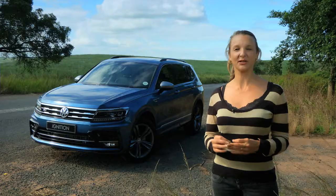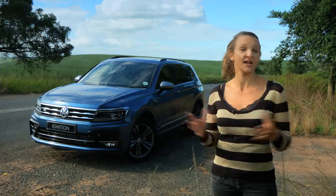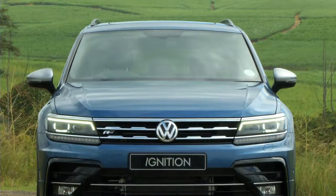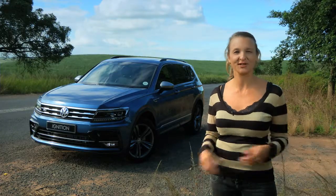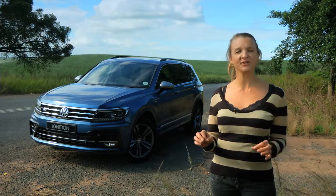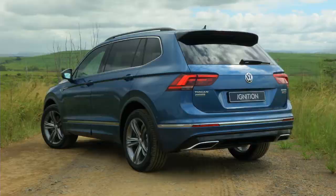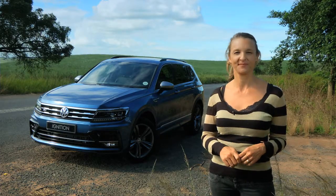In fact, I think it looks even hotter than the Tiguan. There are a couple of visual differences aside from just the length. At the front, the grille is more aggressive and it sits at the end of a slightly raised bonnet. Underneath there's underbody protection if you do decide to go off the beaten track. But the main difference is at the back. You'll see the trapezoidal tailpipes. Used to be only available on R-Line kit, standard on the Allspace. So hot.